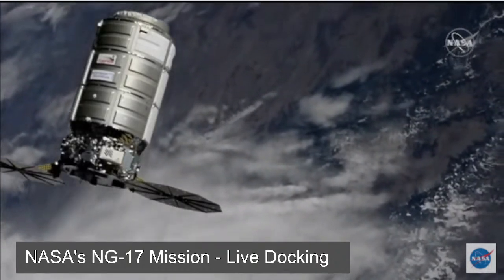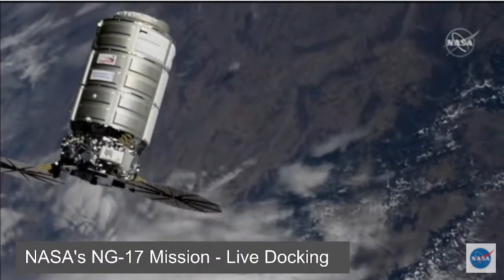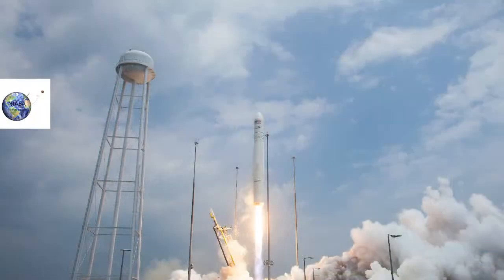The go-no-go poll is underway as Cygnus is holding at the 30-meter point. The flight director, Brandon Lloyd, is receiving a number of status reports from the various systems in this operation, including the robotics officer who is responsible for the robotic arm, and the visiting vehicle officer as well.